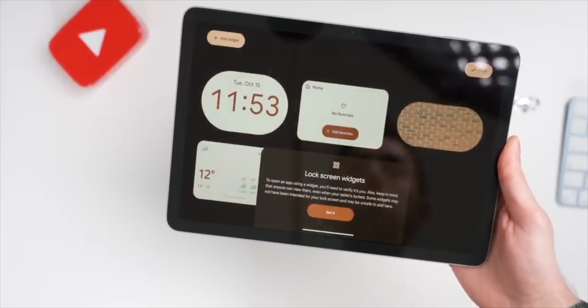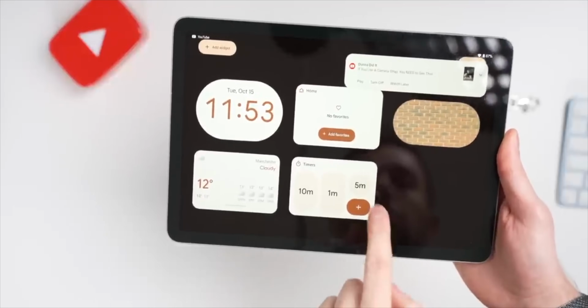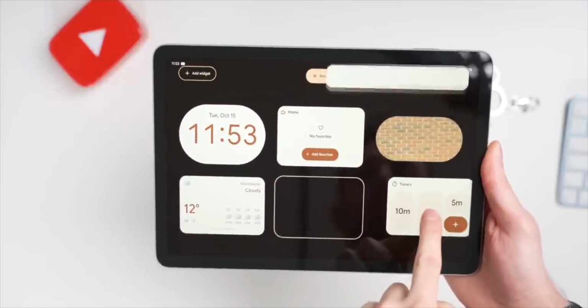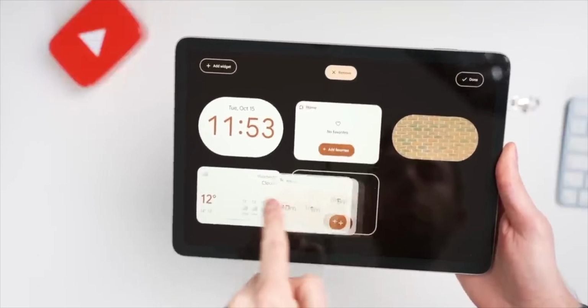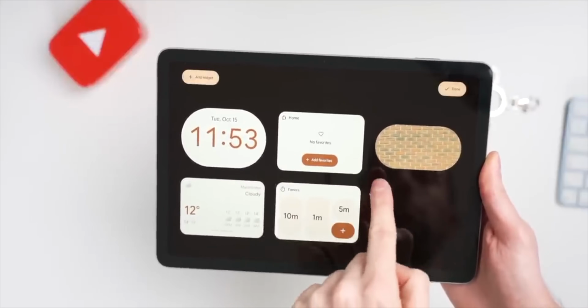Moving on to the Pixel tablet and the Pixel Watch, there's a couple of updates here that aren't huge, but there are some that you might want to know about. I mentioned before, this is my favorite feature that we've seen in a while, and we saw it in Android 15 QPR1, but it is now official that the Pixel tablet is finally getting lock screen widgets. I love this.